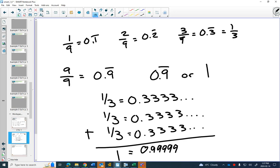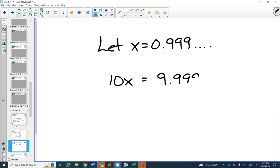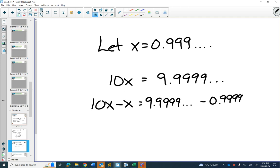But I'm going to end off with an algebra one. I'm going to start with x being 0.9 repeated. If you took x and you multiplied it by 10, that would just move your decimal place. Would you agree on the number side? You would have 9.9999999 forever. And then, on this side, I'm going to subtract x. And on this side, I'm going to subtract x as well, which means I'd subtract the 0.9 repeated.